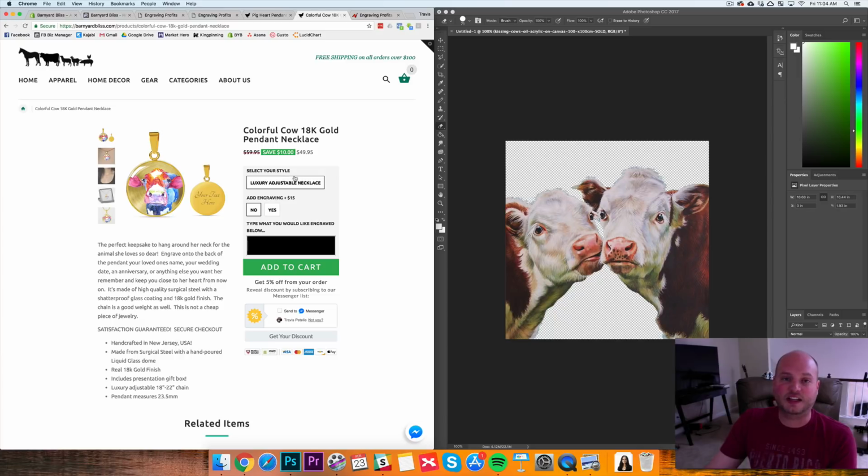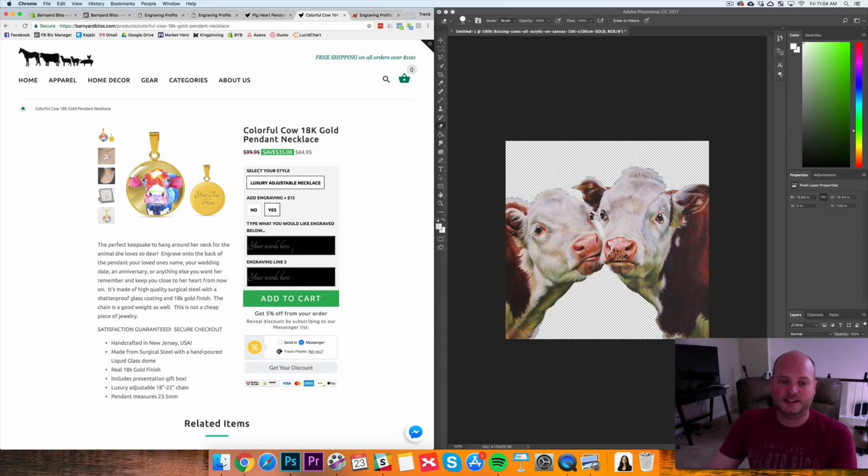So you can see, select your style, luxury adjustable necklace. Only if they had the bracelet there, that would be a style they could choose. And then engraving here. So no, and then yes, they get 2 lines of engraving. You can see the price goes up to $64.95.